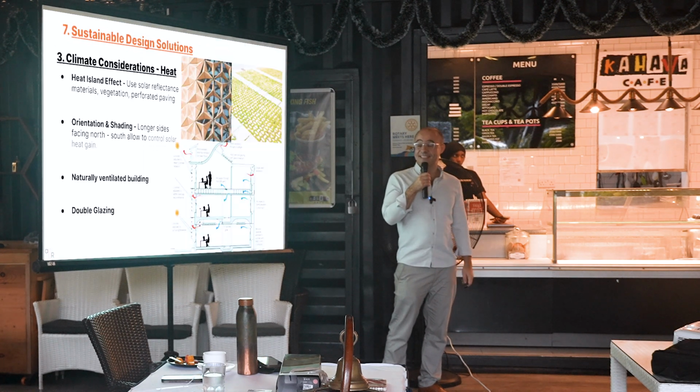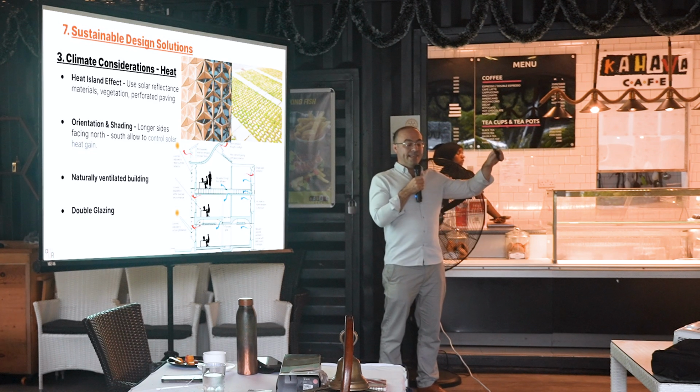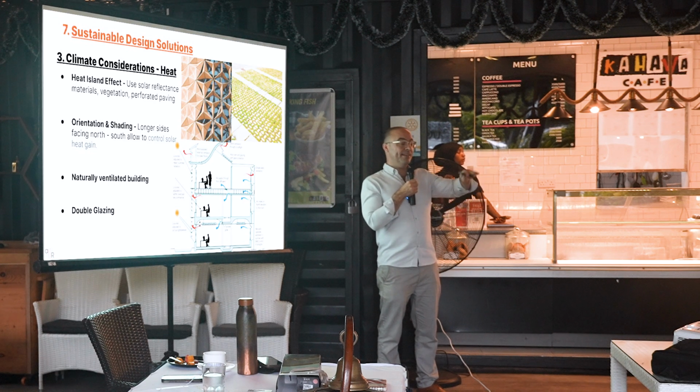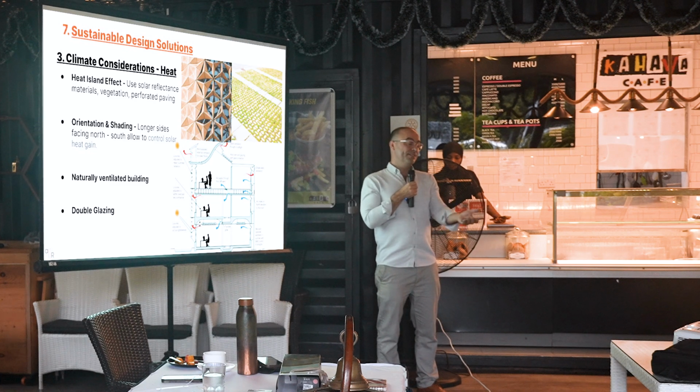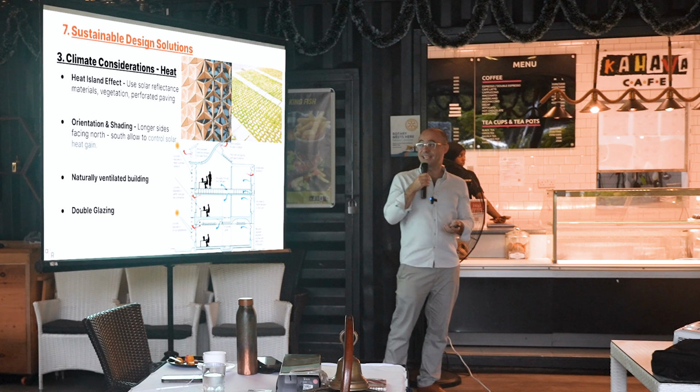Climate considerations, heat. There's this thing called the heat island effect. So when the heat hits a non-porous surface like concrete, the sun reflects off that and causes hot vapor, and it intrudes on the surroundings and causes bad health to people around that area. So there's ways to mitigate that.